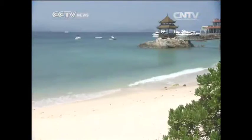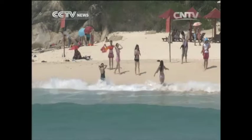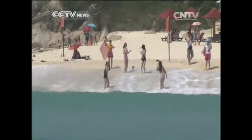I'm going to be very honest. The waters here are the clearest I've seen since arriving in Hainan. You could watch it all day.